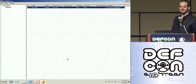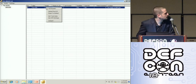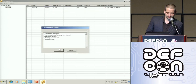Okay. Can we go back to the computer again? So you've found this ATM, but of course you have no idea where it is. So that's where we can retrieve the ATM settings. It uses the authentication bypass. Okay, it's received the settings, saved them to disk.